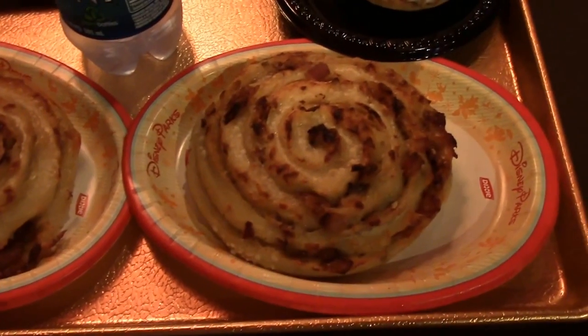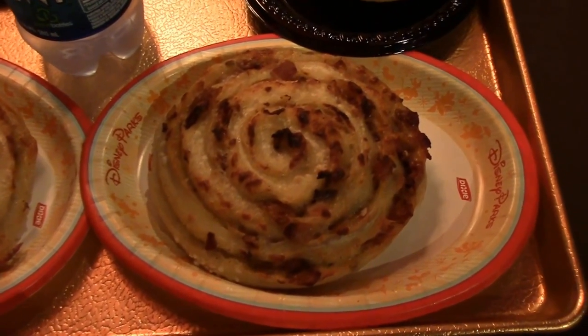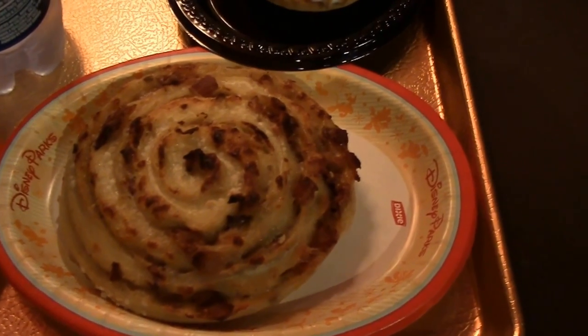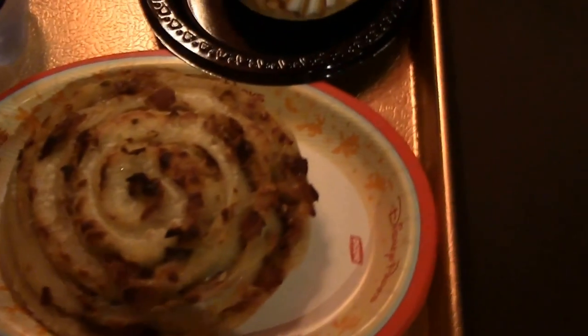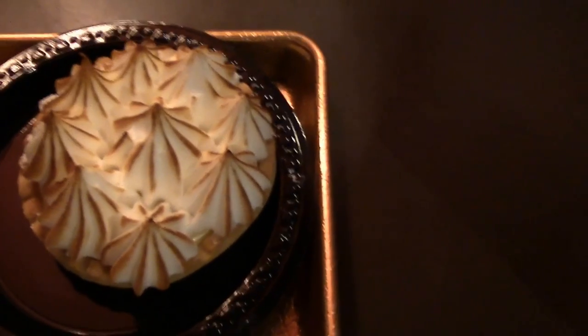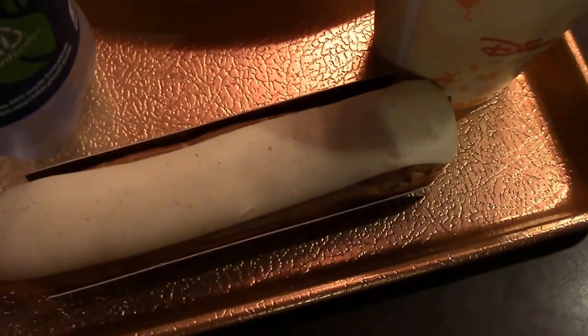Okay, we are in France eating lunch today, and we are having these bacon and cheese rolls. Awesome looking. Merci. Chad is having a little lemon meringue mini pie, and I am having a vanilla eclair. Yum, let's eat.